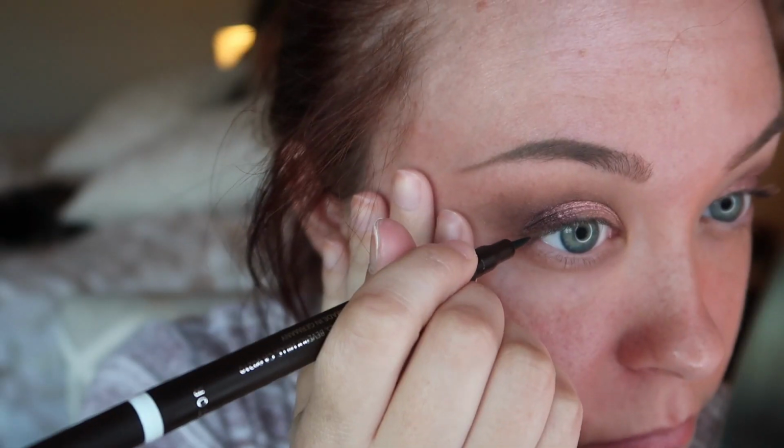I mean, I don't want to say I hope that I mess up so I can use that side of it, but if I mess up, I get to use that side of it. We're gonna go ahead and do a little bit of a winged liner, and I'll let you know what I think about this.